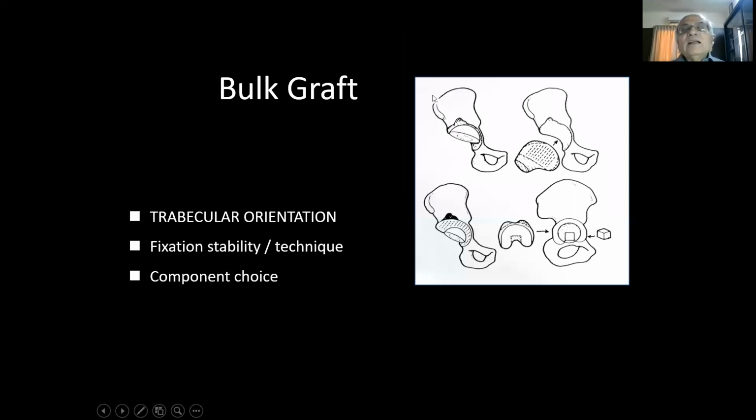And this bulk graft, we actually don't use much now. We use a slightly smaller graft, because the larger the graft, at 10 years the follow-up rate is not that good. It is 40% survive, 60% failure after 15 years. But important is, you have to put a graft properly. Put your trabeculae, see this trabeculae of the head? They should be in the same direction. Don't put them horizontal. Clear?